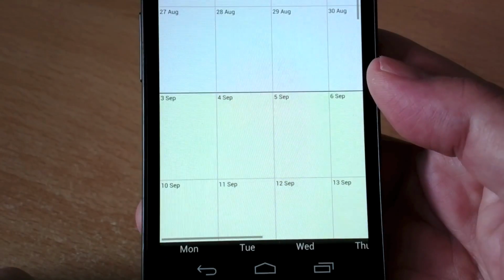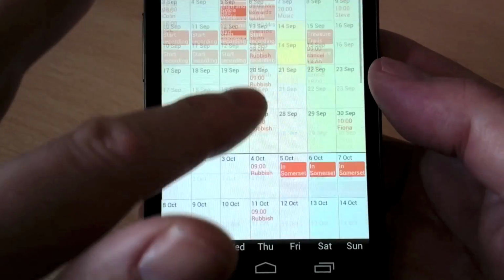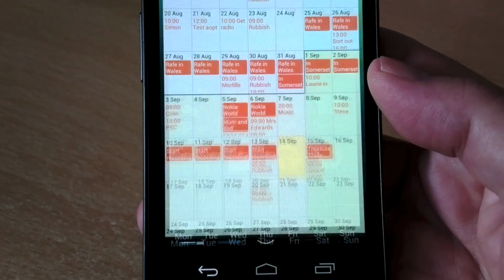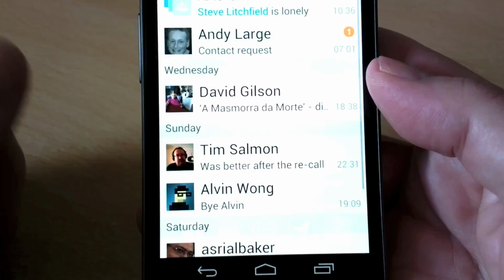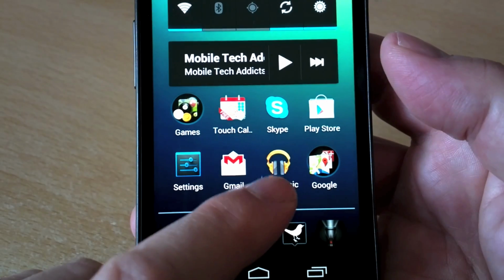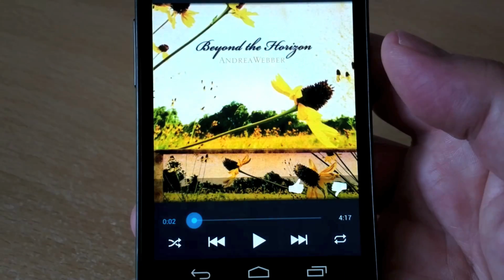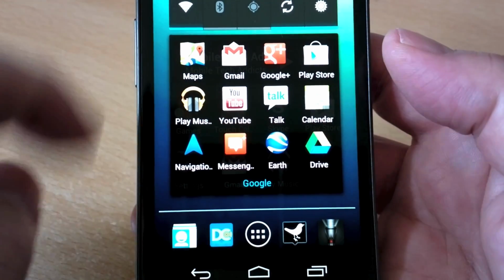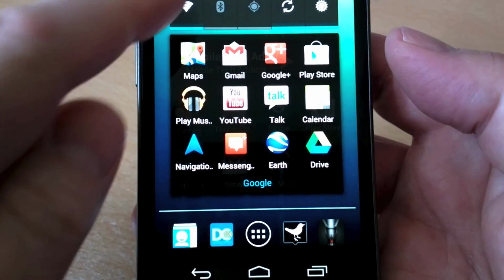Touch Calendar, which is my favourite of the different calendar apps because I can scroll around up and down, much like a wall chart. Very, very handy. Skype, of course, absolutely vital for keeping in touch with the All About Symbian office. Play Music, a rather odd name for the Android music player, but it does work very well. And of course, Google. I have all my different Google services all under one icon. It just keeps things nice and simple.